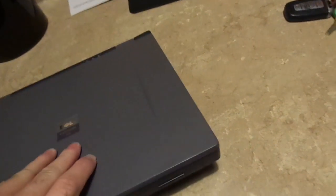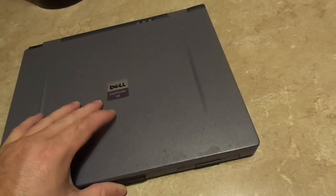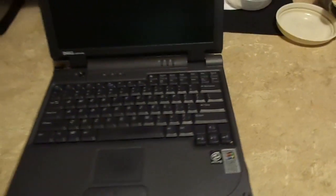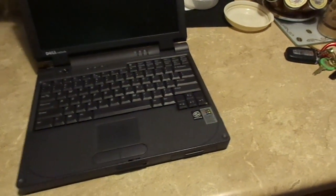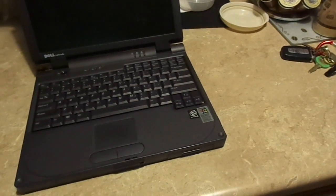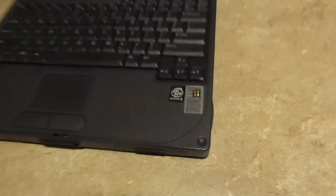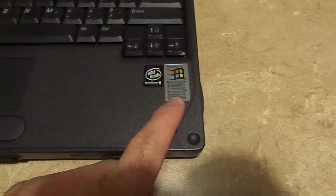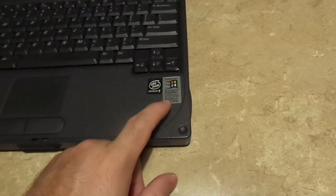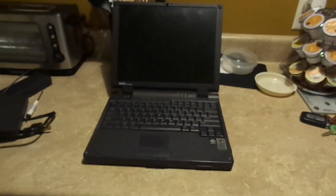That's what it could have shipped with optionally. It would have probably shipped with Windows 2000. This one shipped with NT4, because NT4 was still widely used around 2000. It was only about 5 years old at the time, so that kind of makes sense. But we're going to go ahead and put Windows 98 on it. It actually says right here on the sticker, designed for Windows 2000 Professional, NT4 Workstation, or Windows 98. And those are the three options you would have been able to order this laptop with.